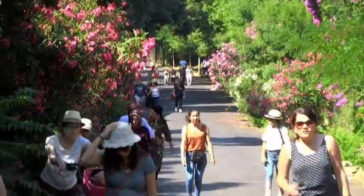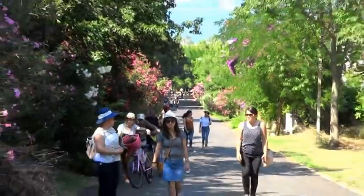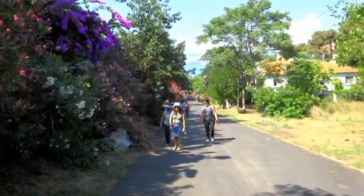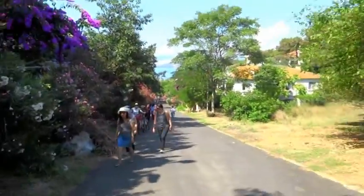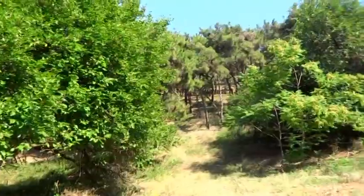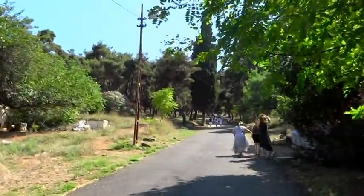And this is where we walked up. The hill is pretty steep, and on a hot day like this, it's not very nice climbing up. You try to keep to the shade, but we still have some ways to go. Up and up and up.